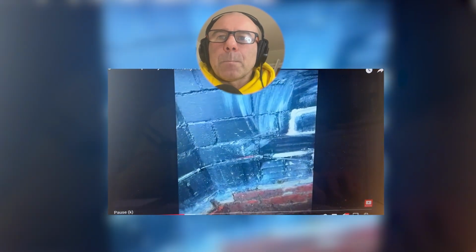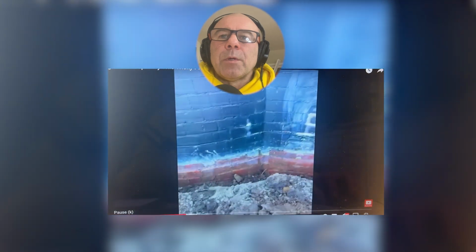Point to where you think the slate damp-proof course is, just below. Yeah, there. You can see that indoors, that slate damp-proof course. Yes, and that slate damp-proof course is just under the timber plate. So if we just imagine.